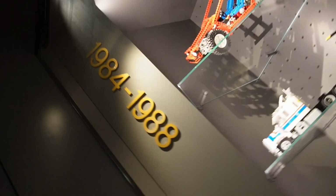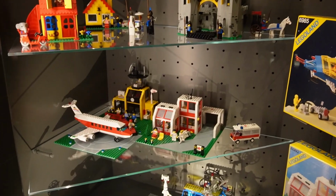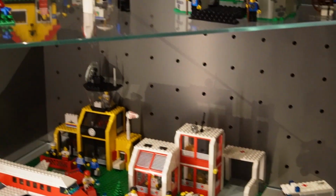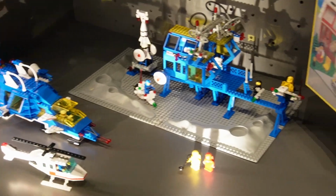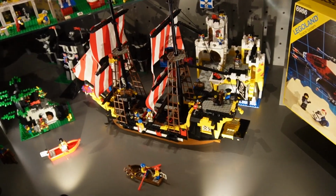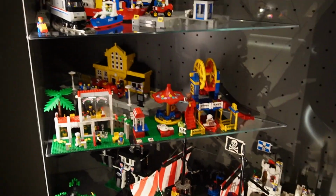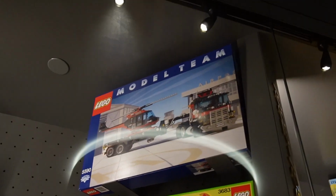So we pick up again in 1984 to 88, some classic sets here. I actually have that hospital, so my heart just skipped a beat knowing that I have a set that LEGO deems worthy to appear in their official museum. How about that? This takes us from 88 to 91. Of course, that gives us the original pirate ship. I've got that as well. Amazing set. But we've got all kinds of classic space in here still.